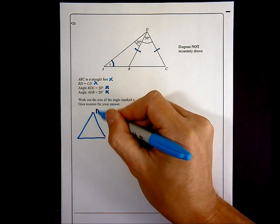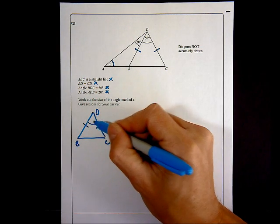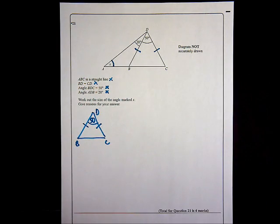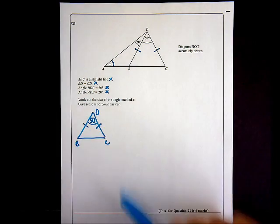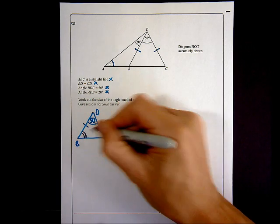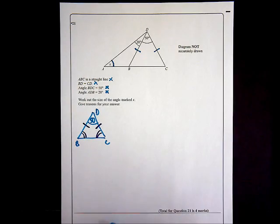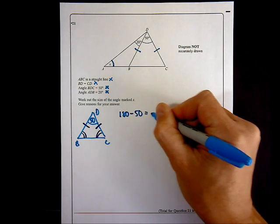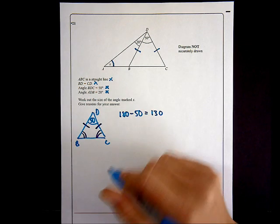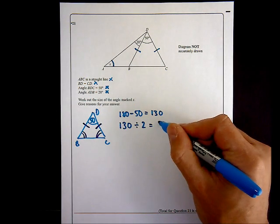So there's D, and there's B and C, and those lengths are the same. I'm told that this is 50. Well, I can see from that that this is a triangle, so there must be 180 degrees in it. And I also know that these two angles down here, because it's an isosceles triangle, because these are the same length, must be the same. So if I do 180, take away 50, that's going to be 130. And then if I take 130 and divide it by 2, I'm going to get 65.